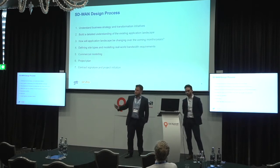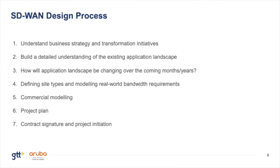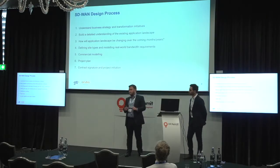What my team do when we work with organizations like yours is go through this process and then try and break up your full estate into site types. This is a gold, silver, bronze site, or this is a big office, a small office, and a factory. It's an oversimplification, but generally, we try and group sites together to come up with a simpler offering as much as possible. And we define those as site types and then model what we think the bandwidth requirements are in a given location.